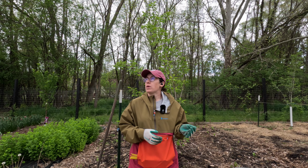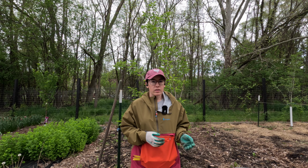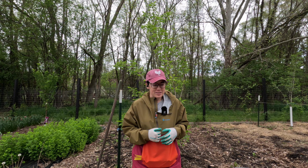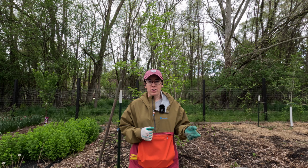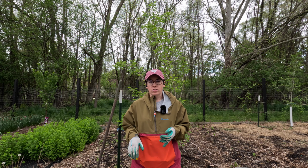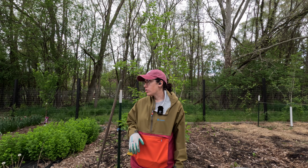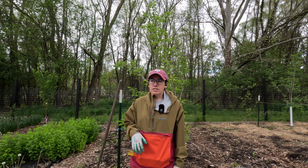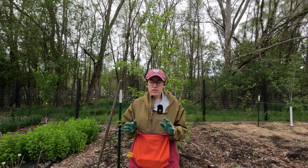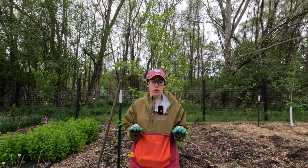It is supposed to rain today. I'm not sure when. I don't trust our weather forecast. But I figured that was a great day. It's overcast, so these little seedlings aren't going to get scorched, and then they're going to get a nice soaking from the rain. And they've been hardening off for close to 10 days, between 7 and 10 days. So they're definitely good to go.